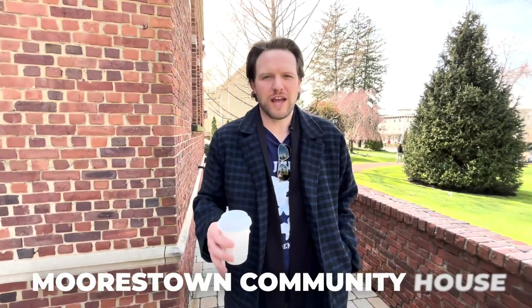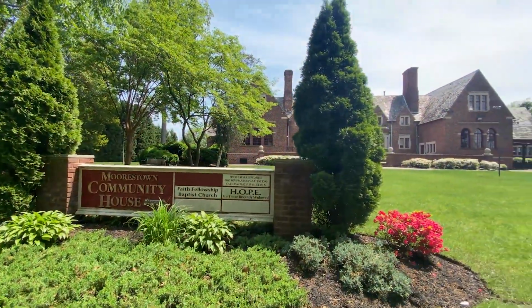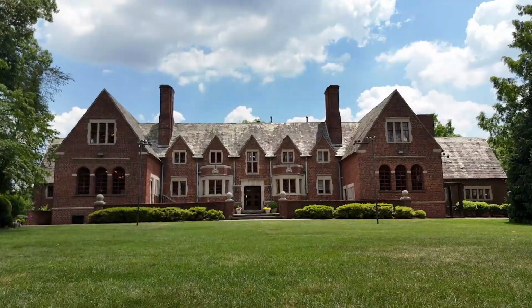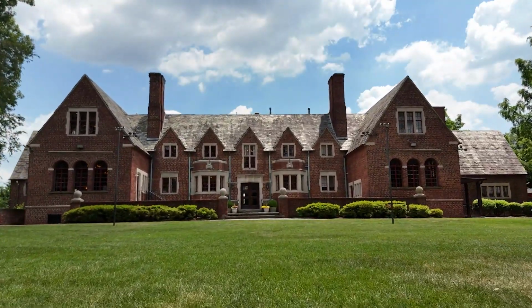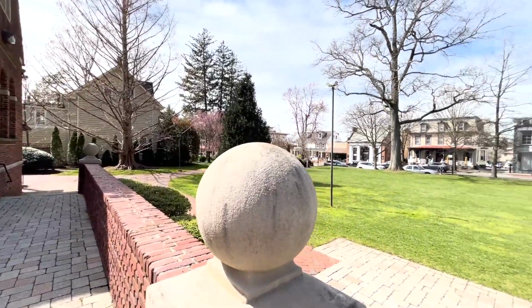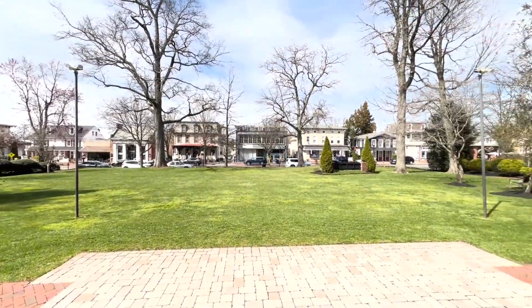So we're here at the Moorestown Community House, and one of the cool things about this is this was actually a building where it kind of brought all kinds of things together. It was a rec center, it was a place for visiting nurses, this is where the YMCA started, and it's also really the heart of the community. This big green area out here, this is like the center of Main Street.